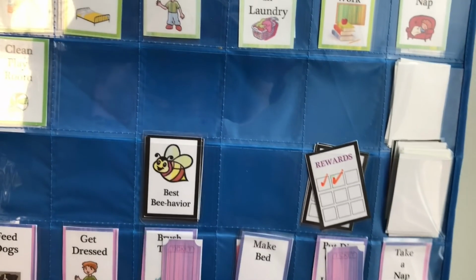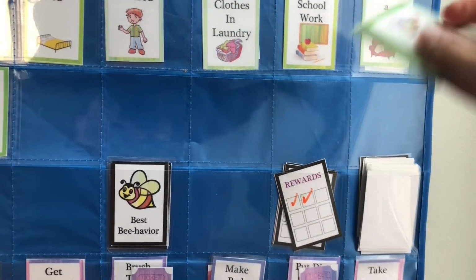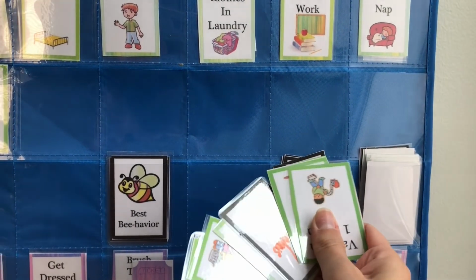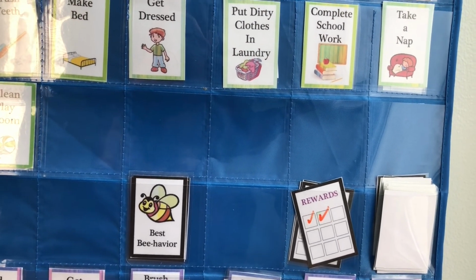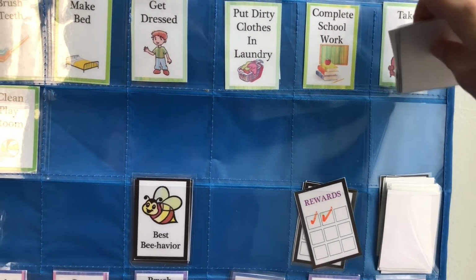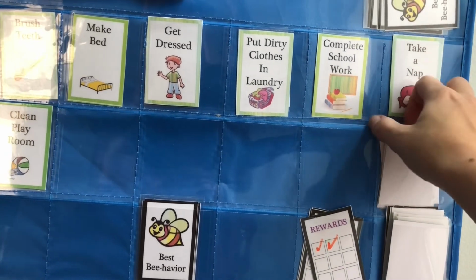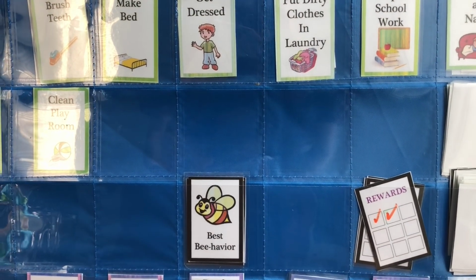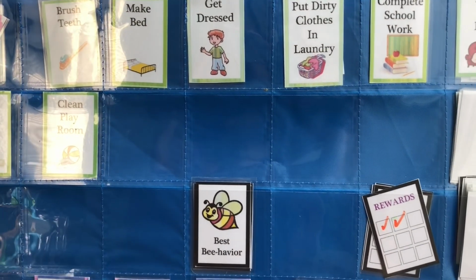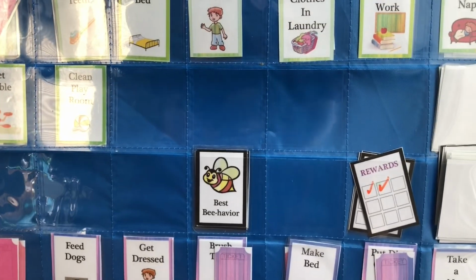And then I do have some extra tasks here that we sometimes have them do. Honestly, I don't always use them for those tasks because I don't necessarily always give tickets for everything. It just kind of depends on the situation, because I want my kids to sometimes just do things because I said so, because they're asked to, or because it's a helpful thing to do. But sometimes I also think it's part of their chores.